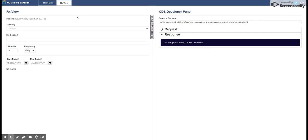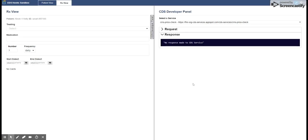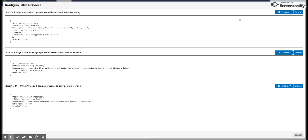However, the sandbox is currently pointed to a demo CDS service, and that needs to be switched. This is done by clicking at the gear box at the top right and inputting our new service URL. So the sandbox managed to find our service URL, and now I can take the last step of disabling the previous demo CDS service and leaving only ours.